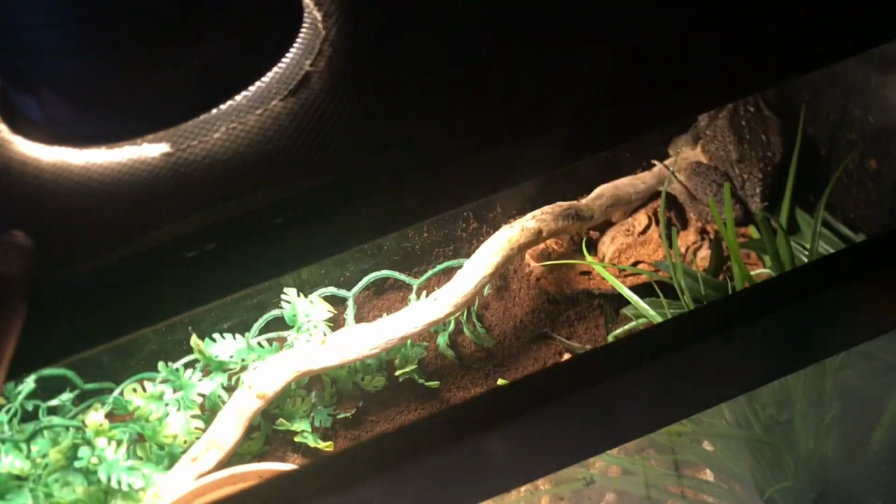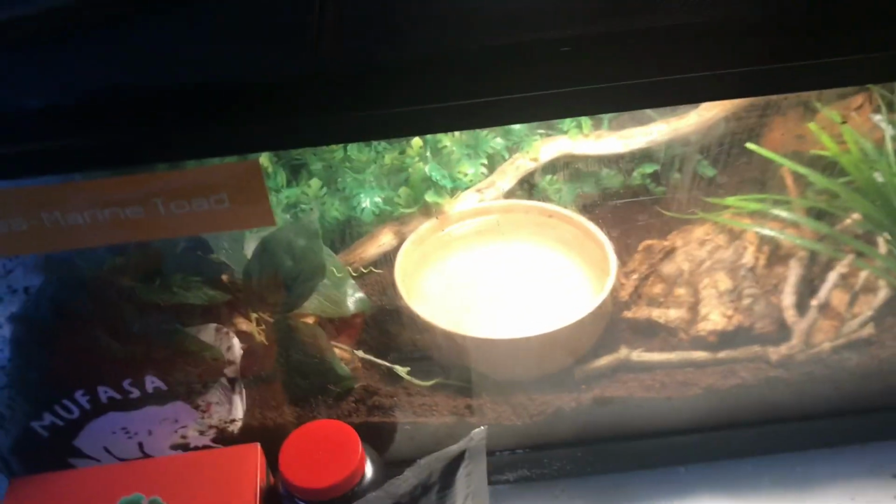Mufasa's hopping away because he's a little scared and shy on camera. I also, not too long ago, redid his tank, added way more decorations, and he seems to love it, and he's still hunting his crickets with all this stuff, just to make it more naturalistic for him, and he really seems to enjoy it.